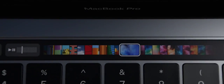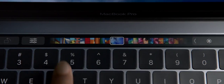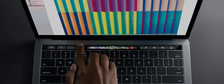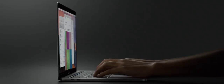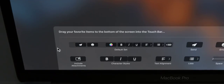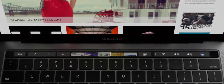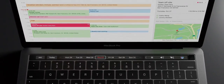We're introducing a new way to interact with your notebook. A multi-touch bar provides a more intuitive, more immediate connection to your content. Commands that were once hidden are now visible, easily accessible, and also customizable. In each application, the most relevant controls are displayed dynamically, allowing you to work with greater efficiency.